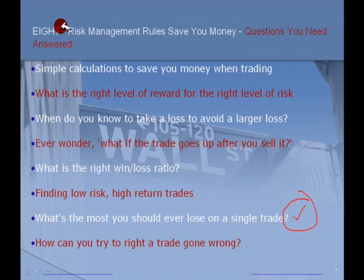So that's rule number 8, which is trade structuring, and I showed you an example of that and also some of the questions you need answered. Next, we'll move on to rule number 9.